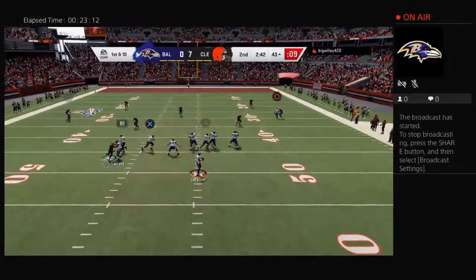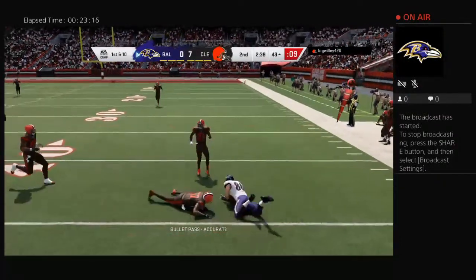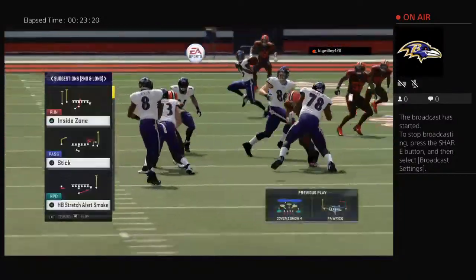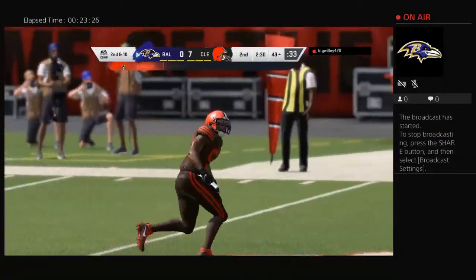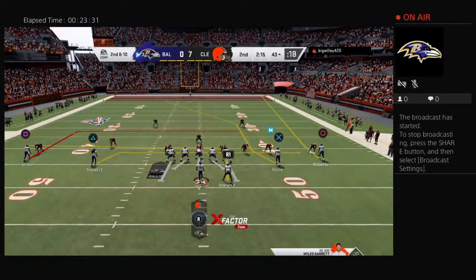On 1st and 10, it's Jackson. That's into the hands of the tight end, Boyle. No gain there on the completion. 2nd and 10. Well, that was a simple throw and catch, but even with that completion, 0 yards gained, so they're behind schedule on down and distance. I think they were hoping to get it to him. He could make a man or two miss, but that window closed quickly.